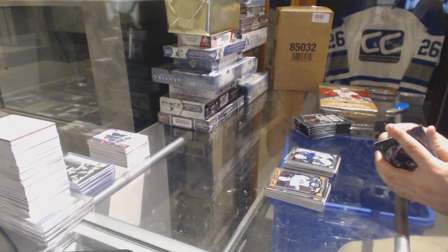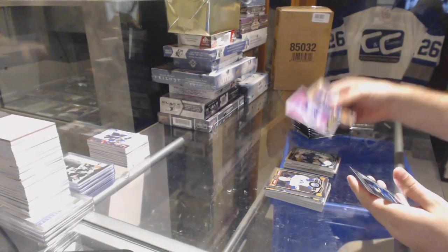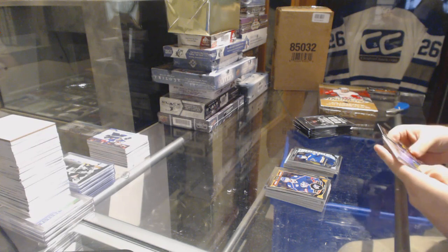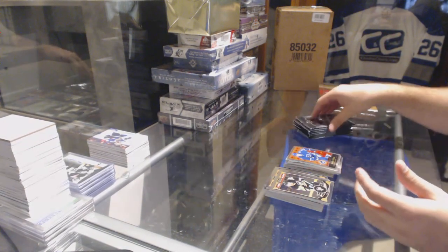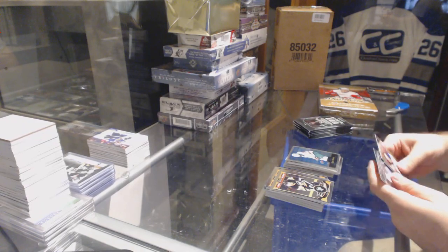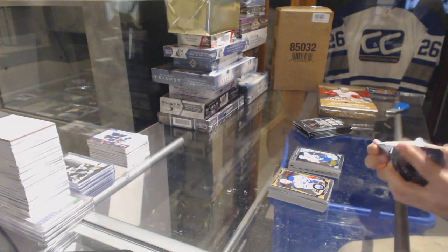Hellebuyck for the Jets, Marquee Rookie. Retro of McSorley for the Oilers. Colton Parayko, Marquee Rookie for the Blues. Rainbow of Filip Forsberg... Felix Potvin for the Leafs. Radim Vrbata Retro for the Vancouver Canucks. Parise for the Minnesota Wild Retro. Virtanen for the Vancouver Canucks, Marquee Rookie.